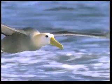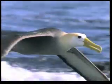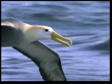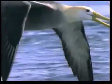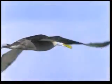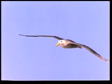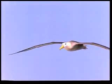The most tiring part of flight for most birds is the moment of takeoff. Once that has been achieved, a bird can easily glide in the air. So, what is it that enables a bird to stay up in the air once takeoff has been achieved? The answer lies in the flawless engineering design in the wing.